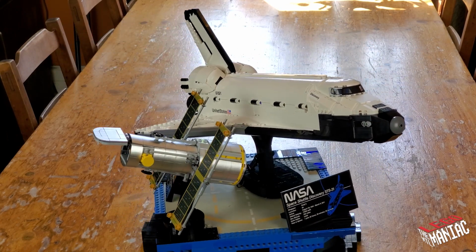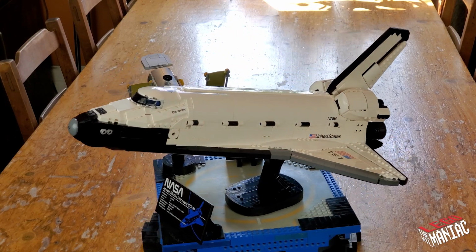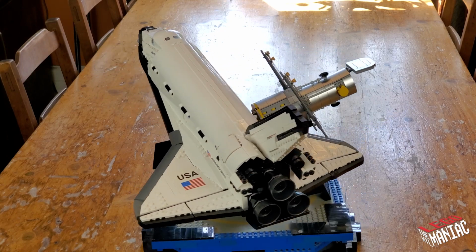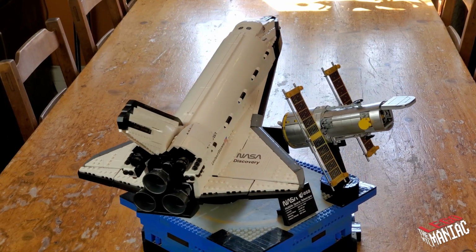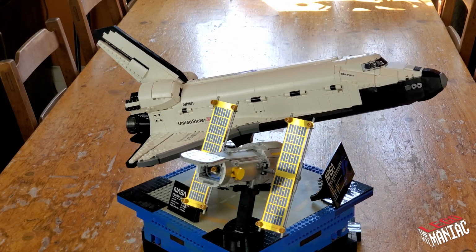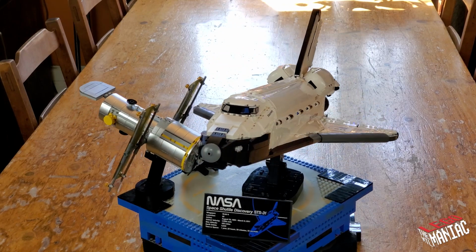As to the parts, this kit's loaded with great pieces for use, but there's only two that stand out as being unique or special. First would be an honorable mention for the solar panels, because they are pretty cool, but they're not actually bricks. Then we have the cockpit glass, which is definitely a pretty cool piece, and I'm pretty sure a set exclusive.